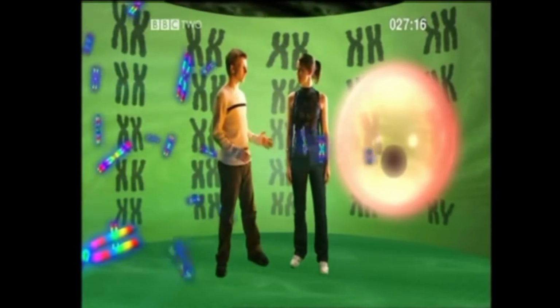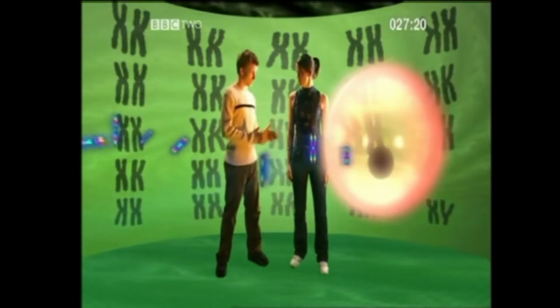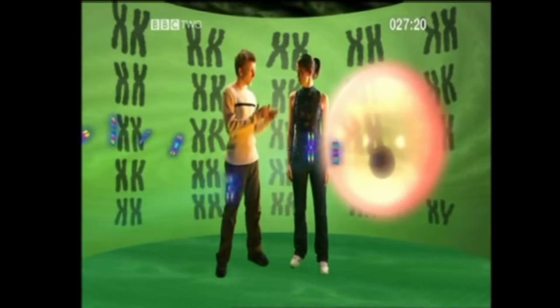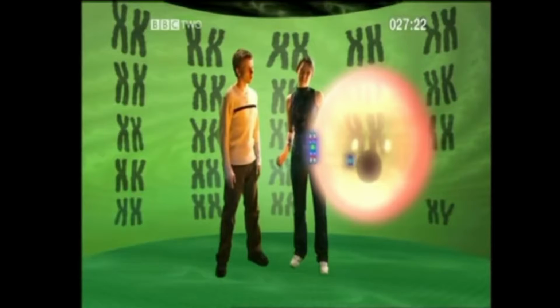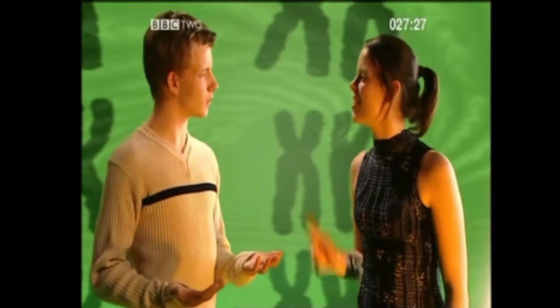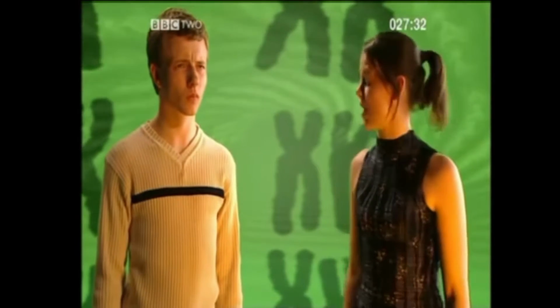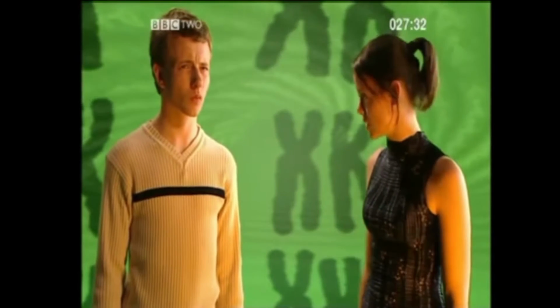Right, I think we'll need to take this rather slowly. So do all chromosomes come in pairs? Yes, unless there's something wrong with them, but we'll come to that later. So why do they always come in pairs? That's easy. We get one half of a pair from each parent, which allows variation to occur. I'm not sure I'm following this.